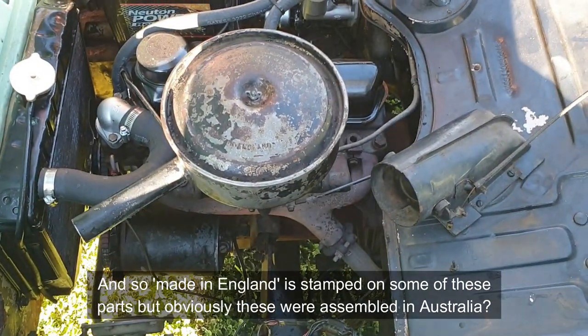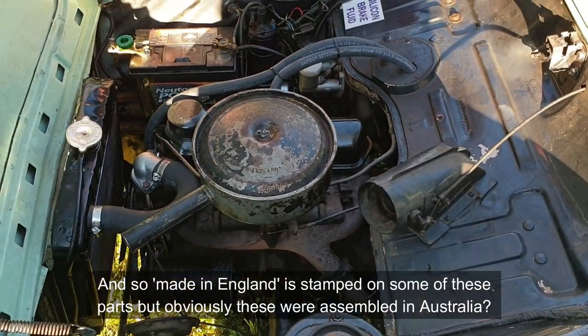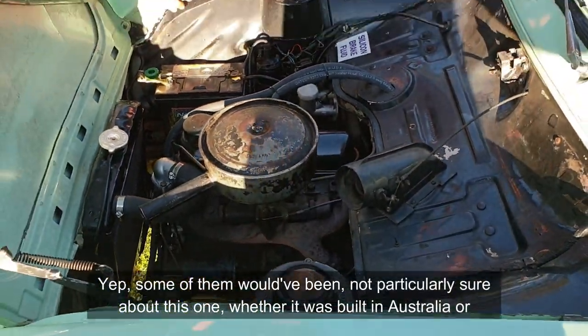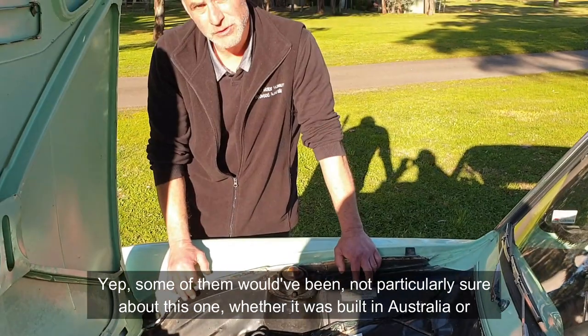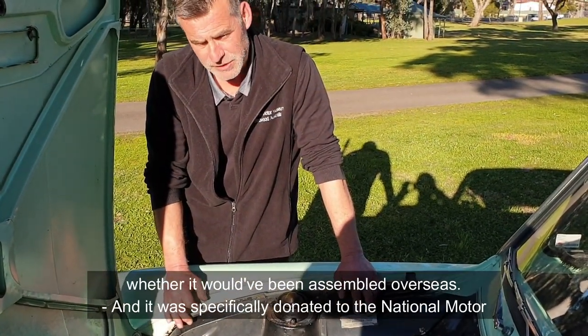And so 'made in England' is stamped on some of these parts, but obviously these were assembled in Australia. Some of them would have been. I'm not particularly sure about this one, whether it was actually built in Australia or whether it would have been assembled overseas.